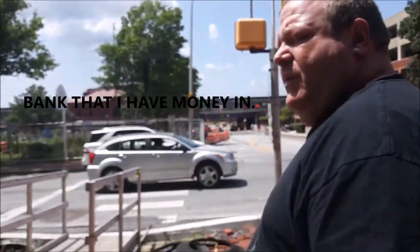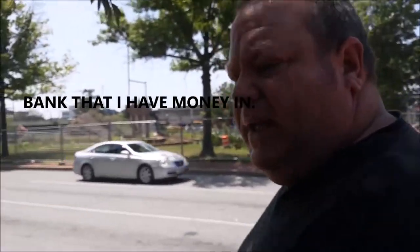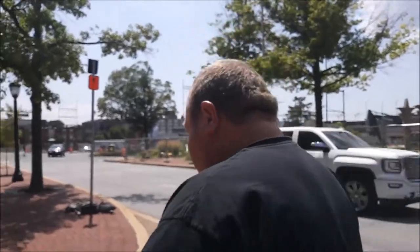Anyway, we went to the nearest bank here. We struck a deal for a 2010 Coleman camper. I gotta go withdraw $10,000 in cash so I can go get it and bring it home today. So we're here in Delaware. Wilmington, Delaware is the nearest bank I could find. So we're gonna go inside, get some cash.